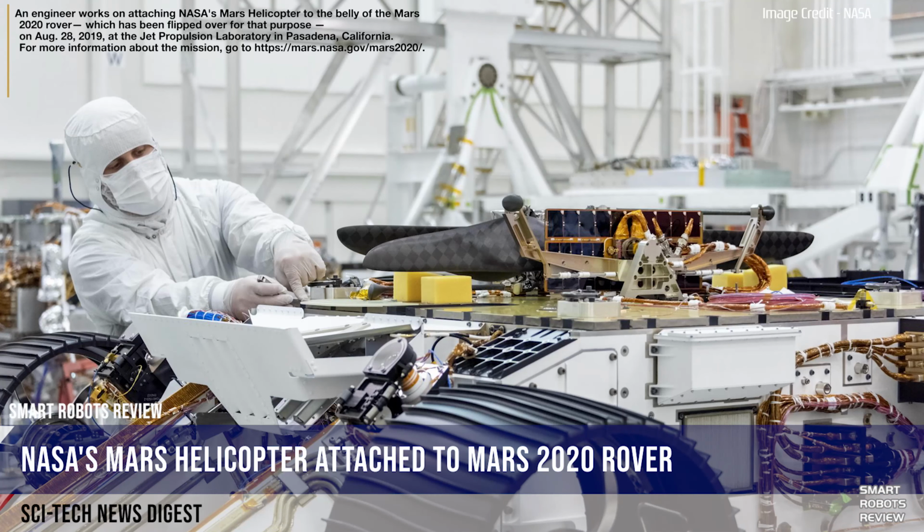So today we have another exciting episode. NASA finally attached the helicopter they've been working on to the Mars 2020 rover. So what'd you find out? This is really exciting, actually.